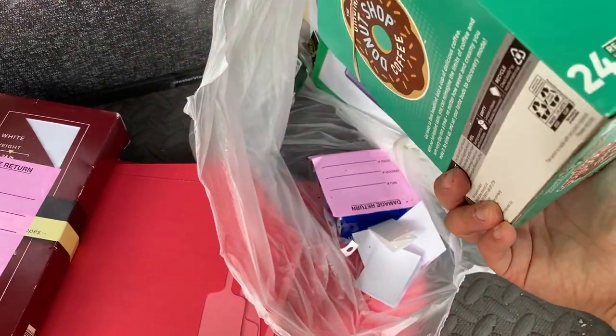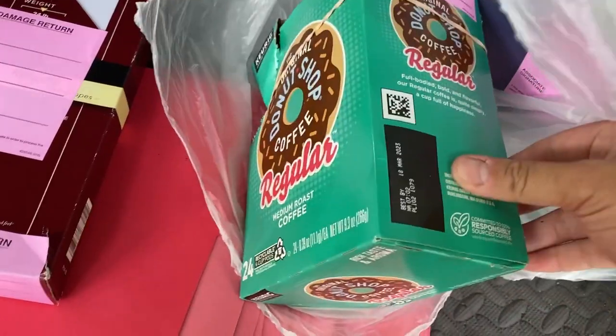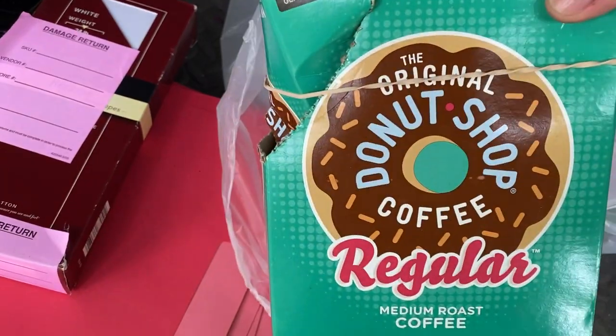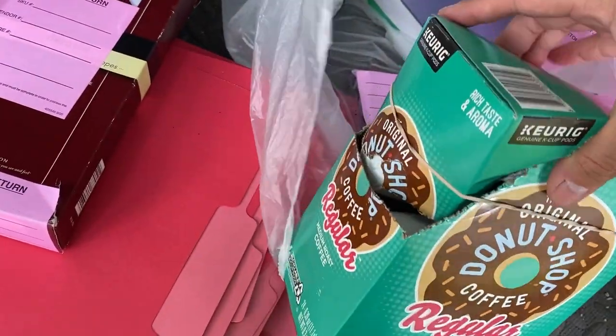I wonder if there's an expiration date on here. Yes, it is March 2023. So these K-cups are perfectly fine. It probably was just opened.